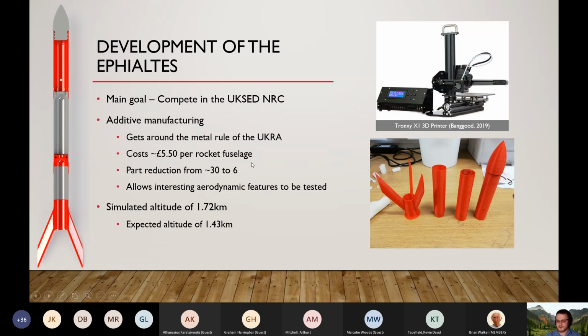The additive manufacturing process has a number of advantages, though. Firstly, it gets around the rule of the UKRA that you have to minimize metal. The rocket also ended up costing £5.5 per rocket fuselage, which is a massive cost reduction from the £4,500. It also had a massive parts reduction from about 30 parts down to 6. Now, these are typically common when we see additive manufacturing applied to subtractive manufactured parts.